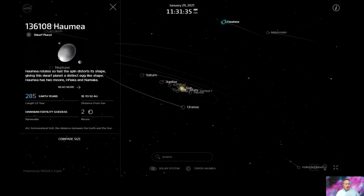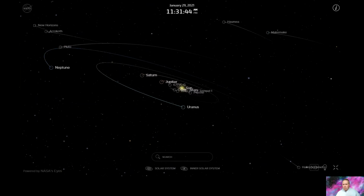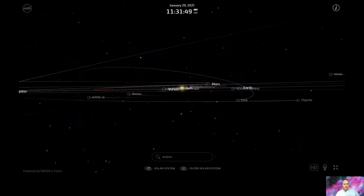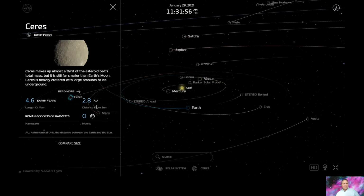So you've got Haumea out there beyond the orbit of Neptune. We've got Makemake also out there further away from the sun. And we've got dwarf planets in the inner solar system as well. If I can zoom in and find it. Oh, I think I just went off the side of my screen there. Oh, there's Ceres, which is a dwarf planet in the asteroid belt between Mars and Jupiter. So we do have these smaller objects orbiting the sun, which we don't class as planets, but we classify as dwarf planets. So that's the next object we need to think about when we're talking about the objects in the solar system. We've got the sun, we've got the planets, we've got the dwarf planets as well.